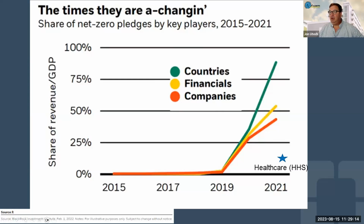The yellow line is financial companies. You can see they, in terms of a sector, are probably at the highest on net zero pledges. Orange is companies as a whole. And the blue star is where I have healthcare pegged, mainly based on what roughly approximates the hospitals that have signed the Health and Human Services Pledge. So healthcare is lower, but there were 3 healthcare systems with carbon goals in 2017, and maybe a dozen in 2019. And now it's 15% of the industry, maybe approaching 20 and rapidly changing.